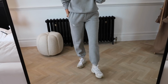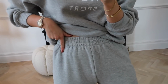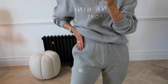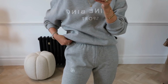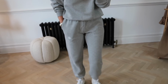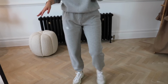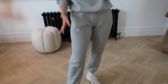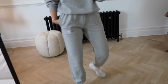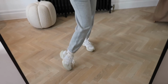And if we go down to the joggers, I love the fit of these. So I love the thick elasticated waistband. It gives me, again, very retro vintage vibes, which I feel like Anine Bing does take a lot of inspiration from. It has the little AB logo there, and then the joggers are, I'd say, kind of a slim fit, but not too slim, which I like. They're not really, really oversized, but also they're not skinny at the same time. They're a really good length as well, because I personally like when you can see the sock with the jogger. I've just popped it on with my Vasias.